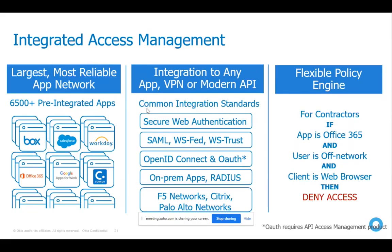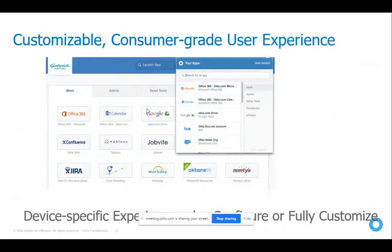So this is the first pillar that we discussed. The second one is the customizable user experience, a consumer-grade user experience. This ties all the backend control and access to the applications that we just talked about and translates it into a simple, clean user interface that is fully customizable and device specific.